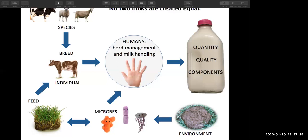So the way the feed is made will have an associated microbial profile, and those microbes are going to be reflected in your finished milk, but maybe not in the way that you would expect. So see that two-way arrow for microbes, the feed brings the microbes and sends the microbes up to the hand, but also the microbes get on the feed and get up through the cow's mouth.